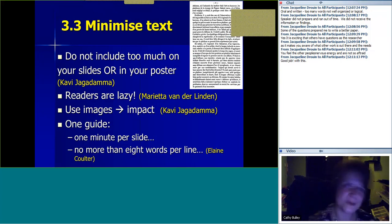So I suddenly went back and started minimizing the number of words on my slides. Tavi Jagadama, who happens to be my husband and also a lecturer, was saying don't include too much on your slides or in your poster. Marietta van der Linden, who I talked about earlier, said readers are lazy, including her. Tavi again emphasized use images for impact. Images can stick in people's minds very, very well.